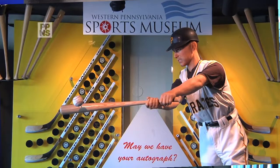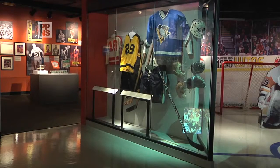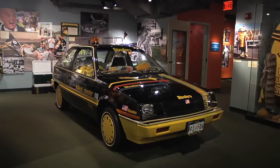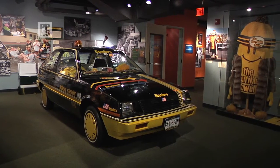And then, of course, the Western Pennsylvania Sports Museum is 2 whole floors, really a museum within a museum, where you can come and find the great stories that you know related to Pittsburgh history, but I bet you find a lot of Pittsburgh sports and a lot of Pittsburgh stories that you didn't expect.